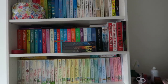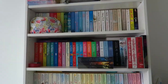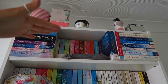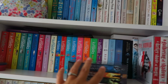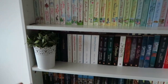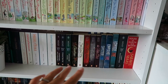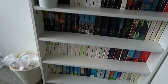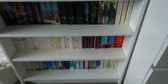I love the idea of doing rainbow, but I'm just not going to do it because I like having it done by author. And at the moment, I've got it sort of author genre. So I've got Lucy Diamond, which is like chick lit here, my Carol shelf. And then it starts to go into like fantasy slash young adult with all my Sarahs and all my series there. Got my Cassies, and then I've got a little bit more, what are they called? Like chick lit and stuff and like historical fiction.